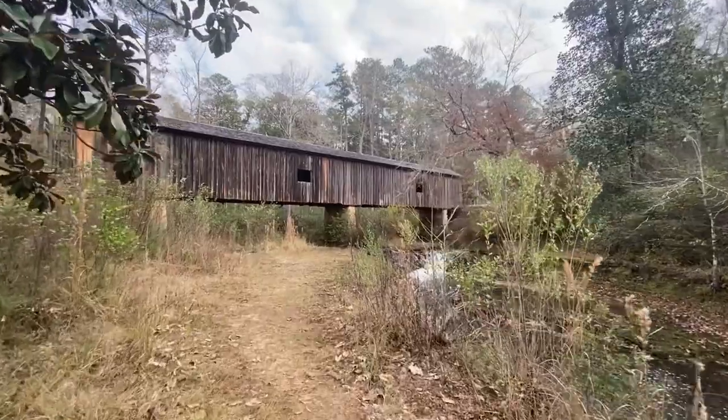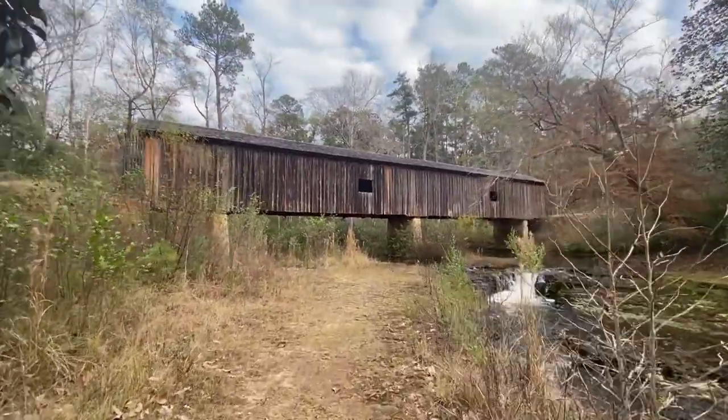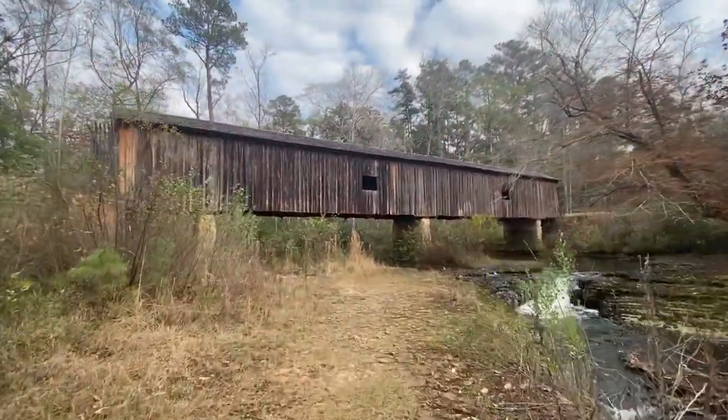Finally made it back to the bridge. The sound of the rushing water definitely provides a peaceful ambience.